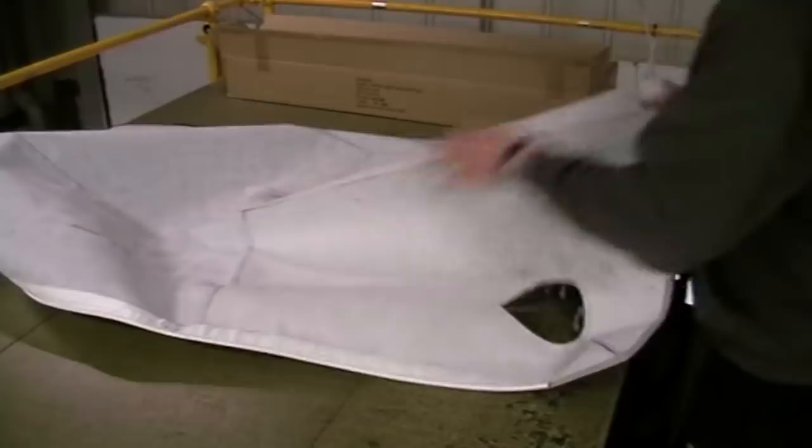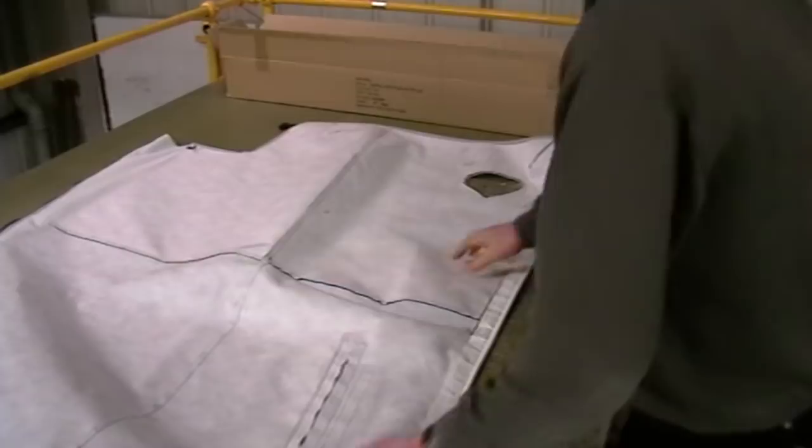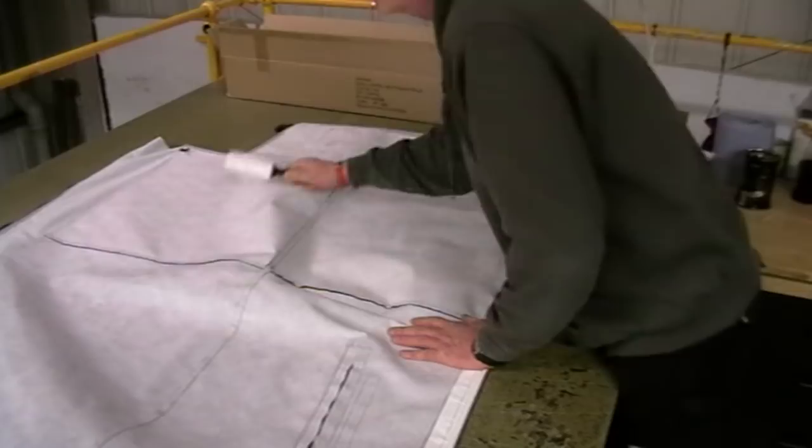So Robert now examines the towing jacket to make sure that it meets the high standards of the manufacturer.